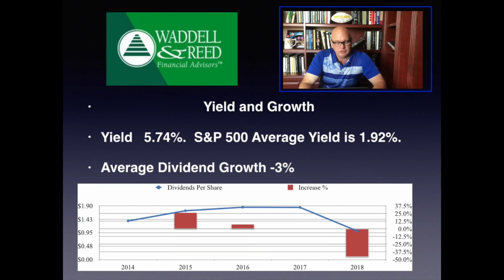As we touched on earlier, the dividend got cattywampus for several years. It currently pays a 5.74% yield, which is fantastic, about 3 times the yield of the average S&P 500 company. The average dividend growth has dropped 3% in the last 5 years, which is the measure that I use here. But if you looked at it from 1999, you'd see that the company has grown dividends consistently over that period of time. So I'm ignoring the bad news of the last 2 or 3 years.